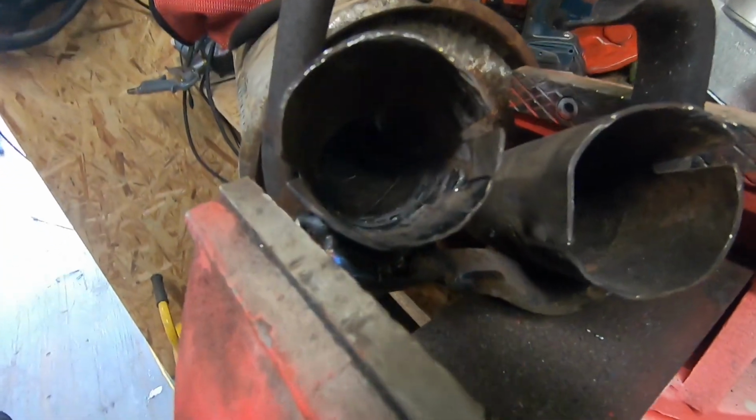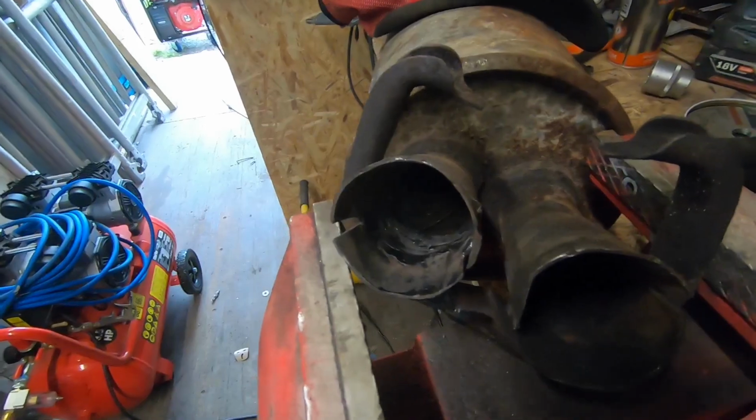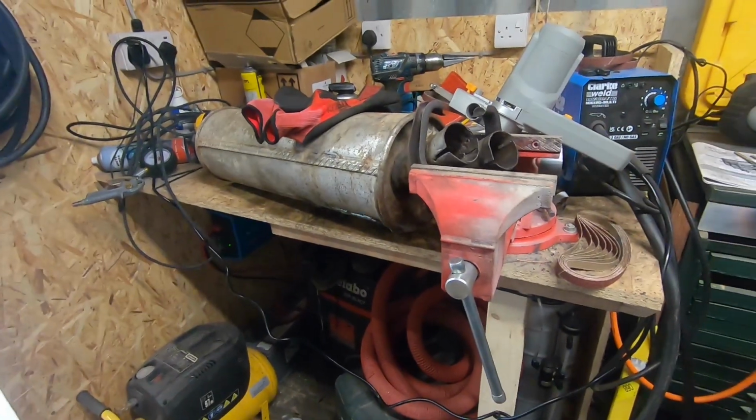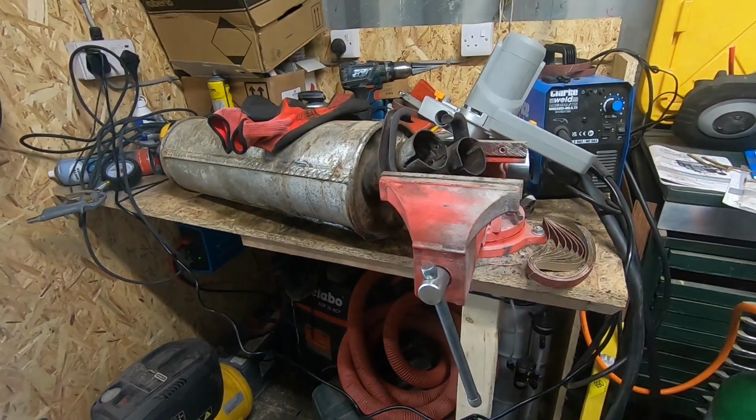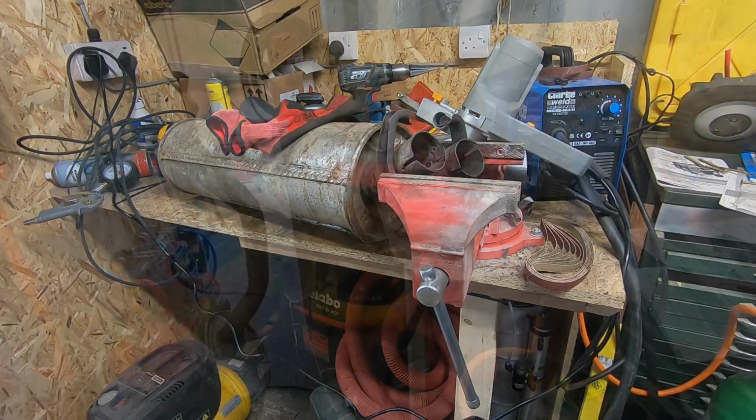I don't know if you can see there, but we are sort of getting there. It does look like a round pipe again. It's going to take a bit more. Leave me to do a bit more of this and I'll come back to you when it's done.